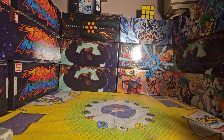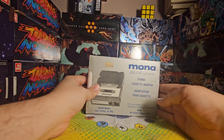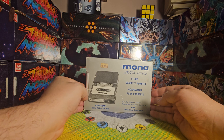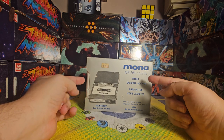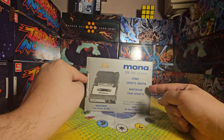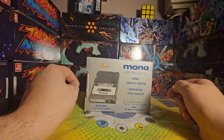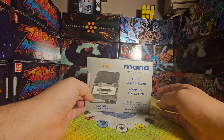So I'm not sure if I want to try doing another type of puzzle at the moment. And then we have one more item for this episode, one more really strange, very special item that I'm very excited about but will never have any use for, and that is the Mona MK703 sensor stereo cassette adapter. What this is, is an adapter for your audio cassettes to 8-track, so you can play it on your 8-track player in your car or wherever you have an 8-track.